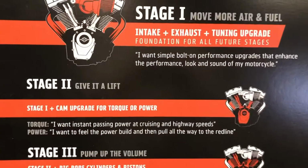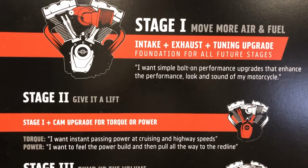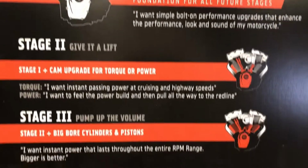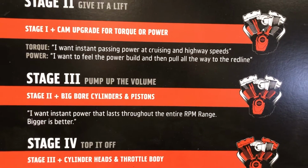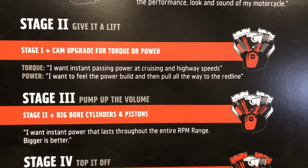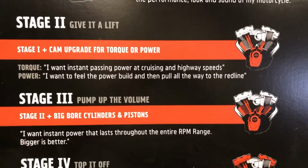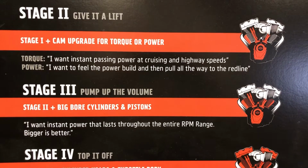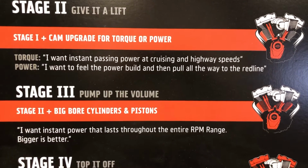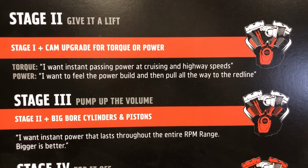Stage 2 would involve one of 2 cams, either a horsepower or a torque cam, and a retune with the Harley-Davidson Street Tuner for yet again more horsepower. Stage 3 takes us to the big bore options, which are on this 114 starting with 117 cubic inches and moving up to either 124, 128, and the awesome, powerful and large, no replacement for displacement 131 cubic inch Screaming Eagle big bore kit.